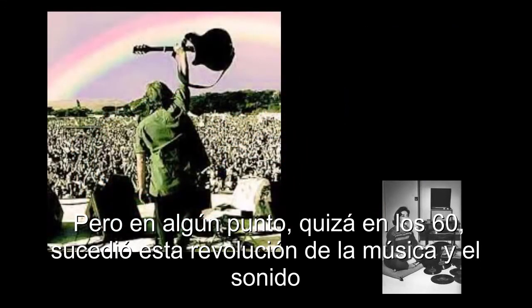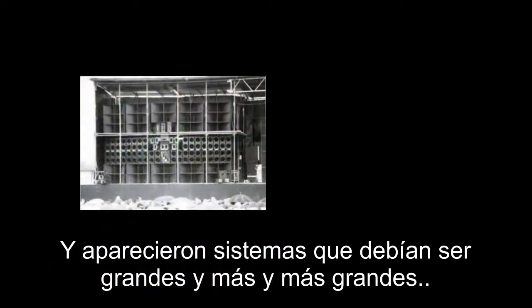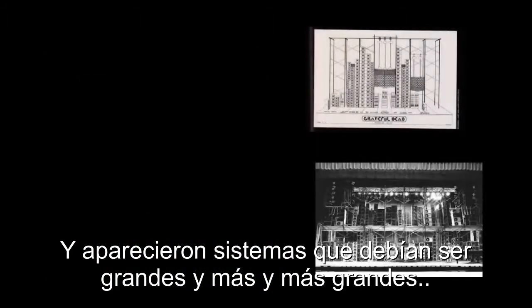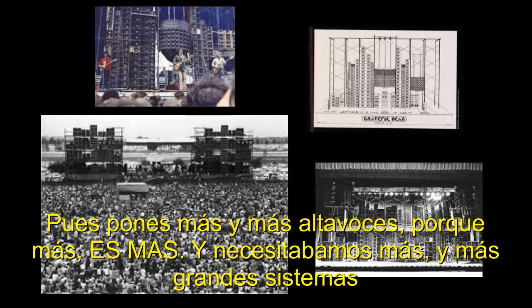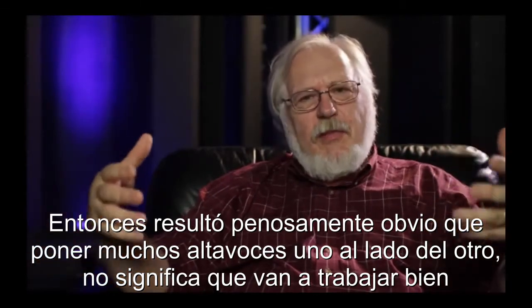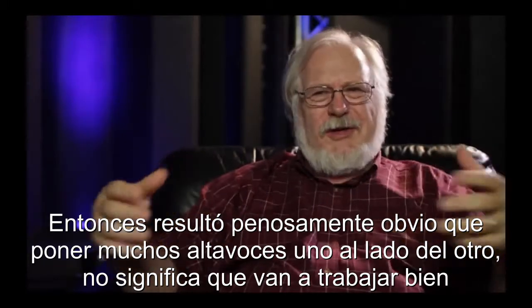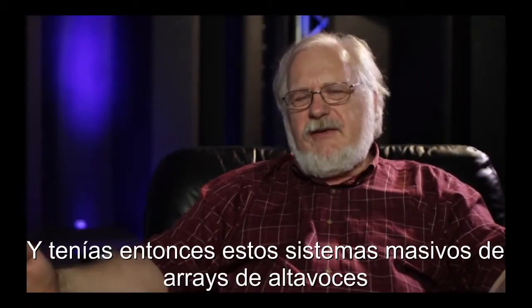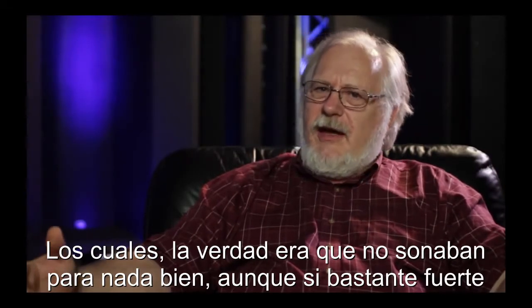And what happened? Well, this revolution of music and big sound systems, and we had to get bigger and bigger and bigger and louder and louder and louder. Well, how do you do that? Well, you have to put more loudspeakers together because more is more, and we need more, and we need bigger. Well, then it became painfully obvious. And if you ever went to any of those shows, you remember that just putting loudspeakers together doesn't mean that they're going to work well together. And so you had these massive arrays of loudspeakers being built that really didn't sound that good, but they got awfully loud.